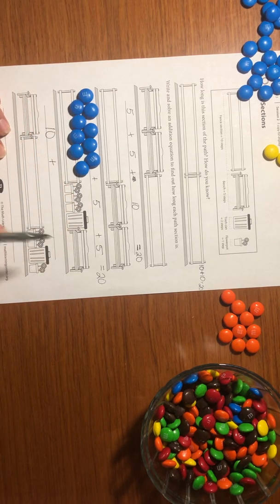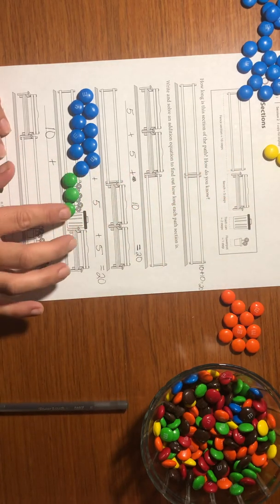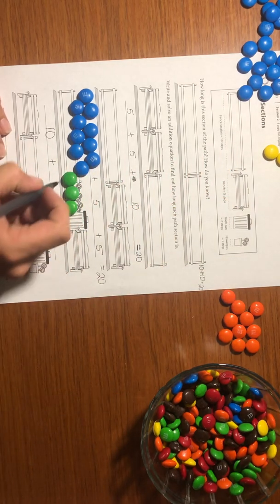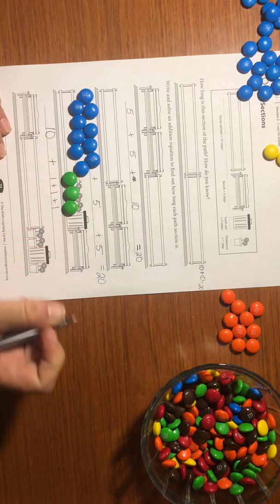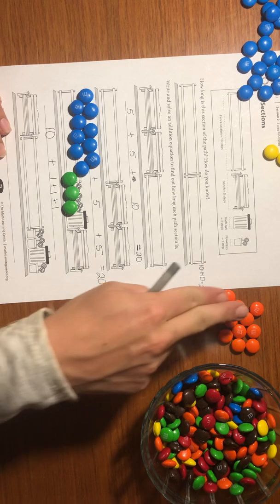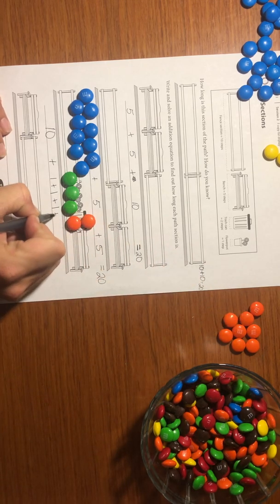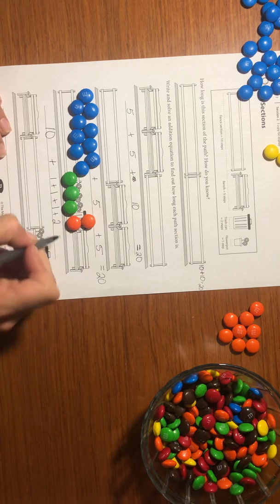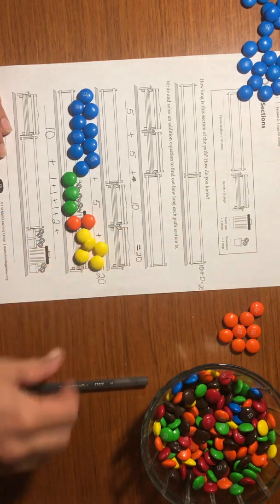Next, we have 3 flower pots. So I need 3 green M&Ms. 1 plus 1 plus 1. Next, we have our trash can. That is worth 2 steps. And last but not least, we have a bench, and that is worth 5 steps.